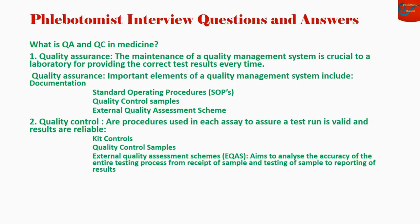Quality control. These are procedures used in each assay to assure a test run is valid and results are reliable: kit controls, quality control samples. External quality assessment schemes, EQAS, aim to analyze the accuracy of the entire testing process, from receipt of sample and testing of sample to reporting of results.